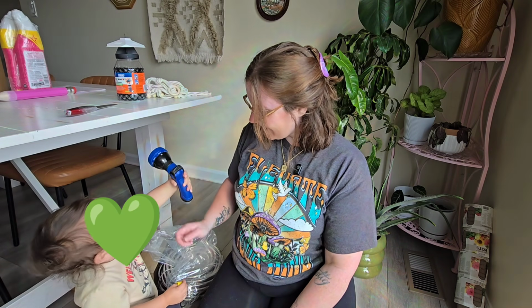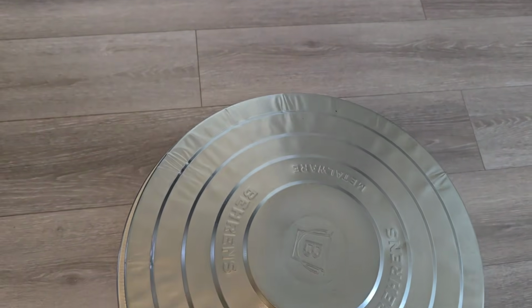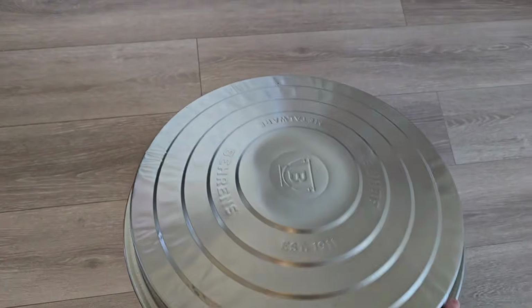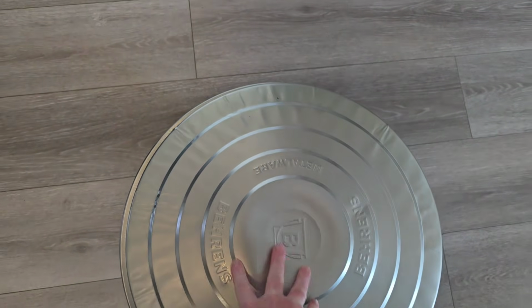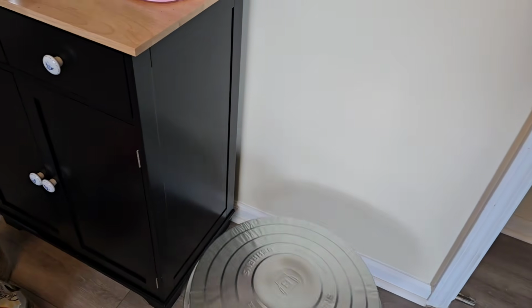Yeah, for the hose. The last thing I'm going to show you really quick is my brand new compost bin that I got from Rural King. It has an airtight seal, so I don't have to worry about flies or fruit flies getting in there. I'm just going to keep it right here.